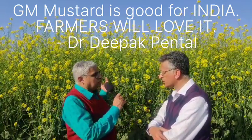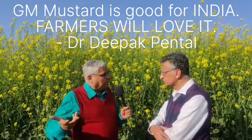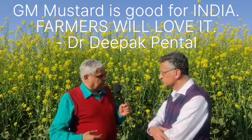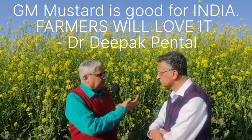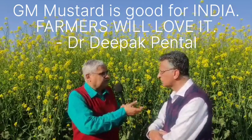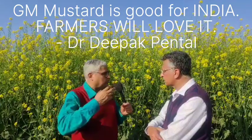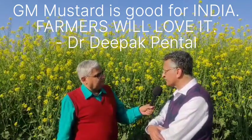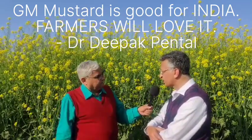Well, I see a lot of bees in this plot behind me, and the people who oppose genetically modified mustard say it will affect the bee population. Do you see any difference? Because I see lots of small bees, big bees, all kinds of bees buzzing around. In fact, there's a buzz all around. No, the seed set even tells you that the bees are visiting, because there's not a single sterile pod on these plants.